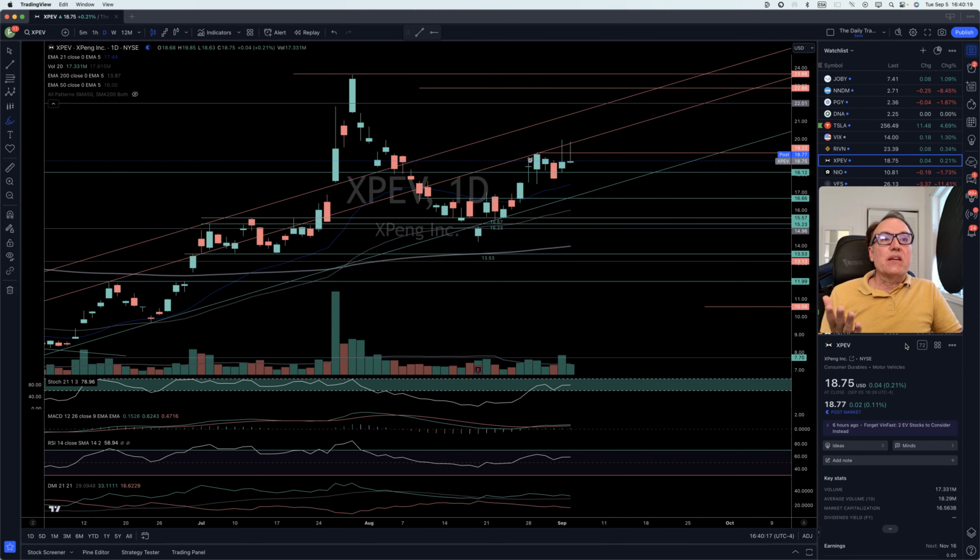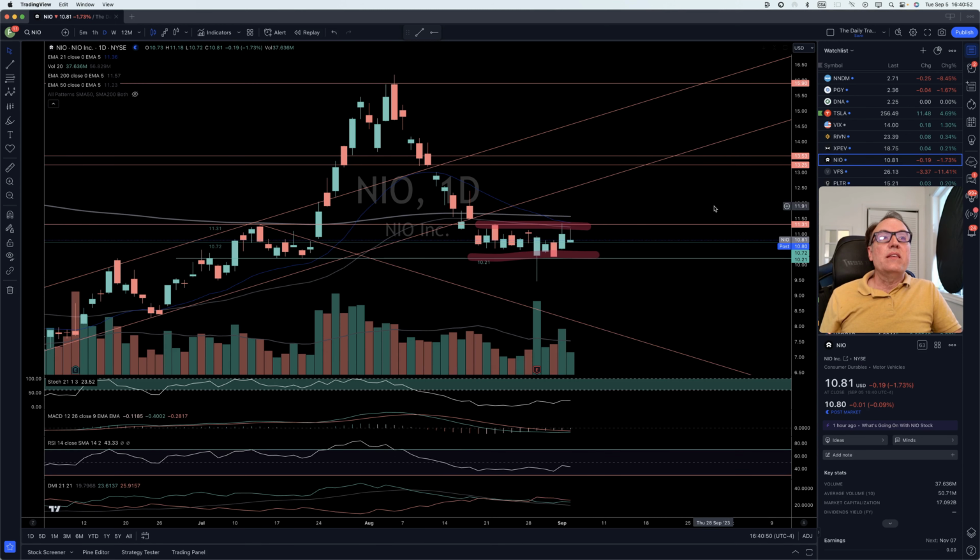We need to be careful about this. Xpeng, it's still going sideways, so 0.21%. It's trying though. You see how it tries? It goes up, but then sellers come in and squish it down. The tug of war is even Steven between the buyers and the sellers. We see the buyers come in and we see the sellers come in. So who is going to last longer? Nobody knows.